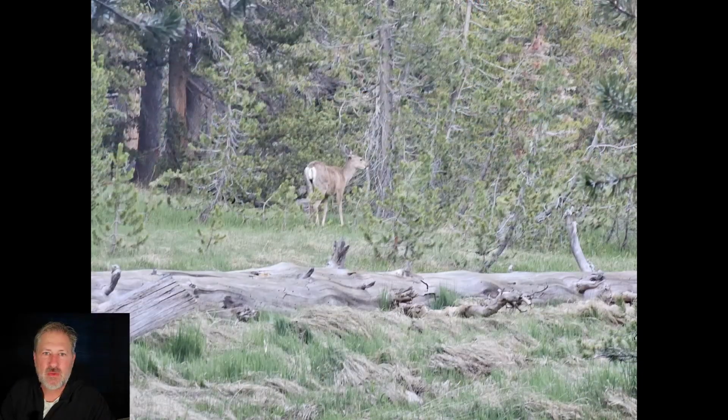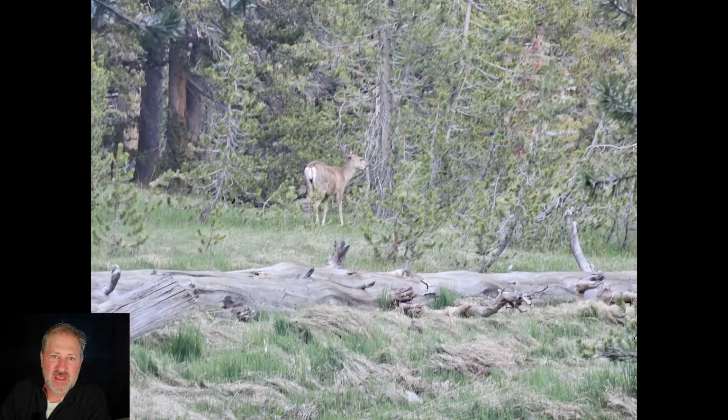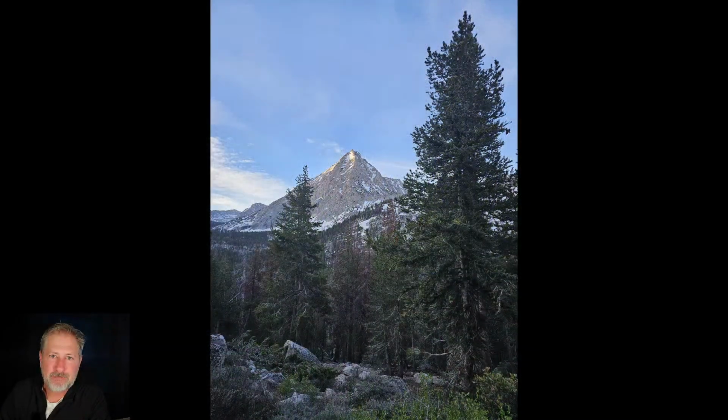So, we need to get ourselves down into these areas to find a place to camp. And I think we camped where that picture of that deer was. I think we camped somewhere in this area. And then this is actually the next day.